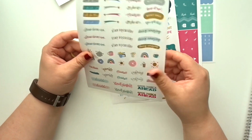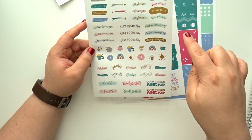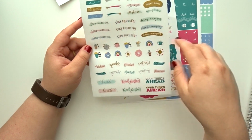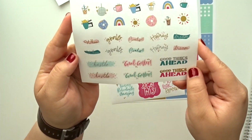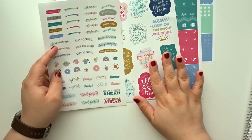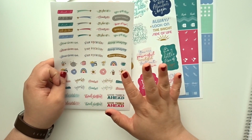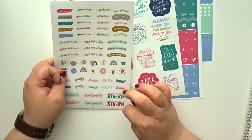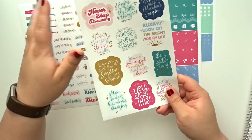So those are cool. And then some more. I did it. Stick with it. Stay focused. That one's cute. It's a little iced coffee. Some little icons. Goal ones and things like that. So I think I would probably use icons. I'm never really into the goal getter stuff like that. I'll probably use these because I can layer them, so that's cool.